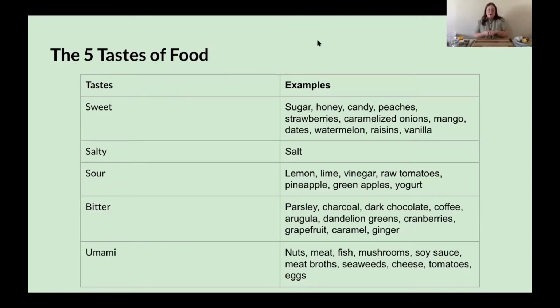Next, we have bitter. Something like a very bitter herb is parsley. And then we also have charcoal. If you have a piece of charred meat or a burnt cookie, that burnt flavor has a really nice bitterness to it. Dark chocolate is really bitter. Coffee, arugula, dandelion greens, cranberries, grapefruit, caramel, and ginger. These are all great examples of foods that are bitter.